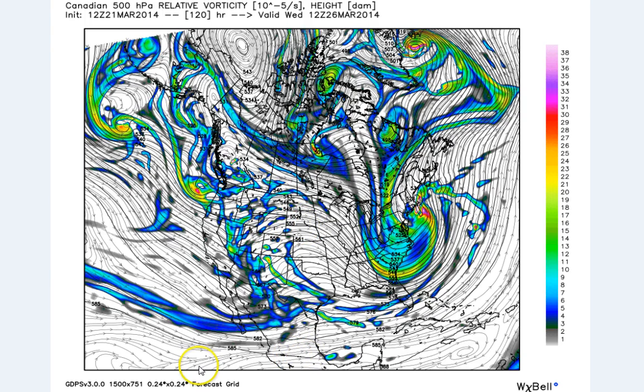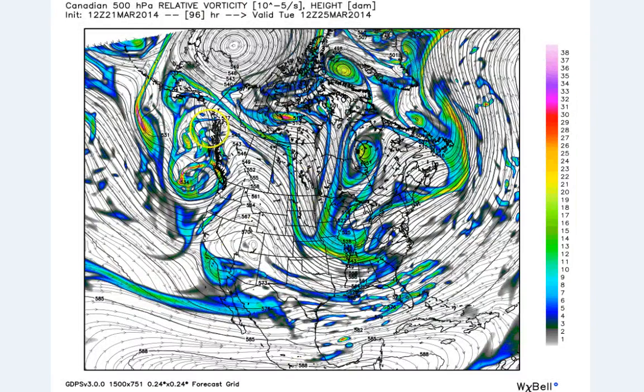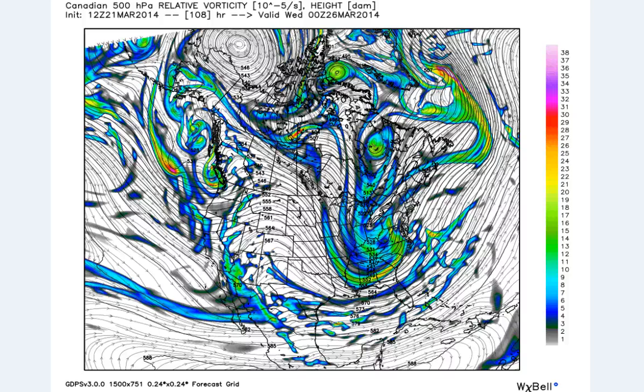Now, what I'm thinking is going to happen here, given the PNA on the European, and like I said, I think the Canadian's probably pretty similar, is this ridge here is going to be strong. It's not going to buckle like it's showing here. And I think instead it's like this, I think we're going to still see the ridge pretty sharp like that.